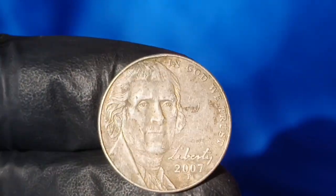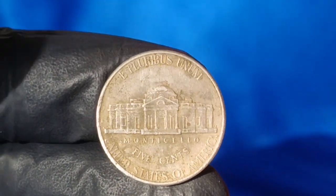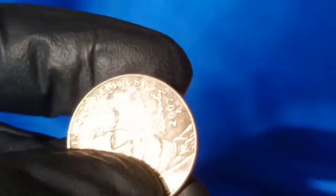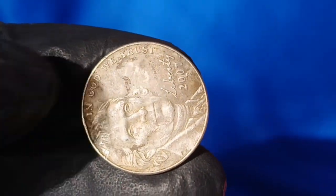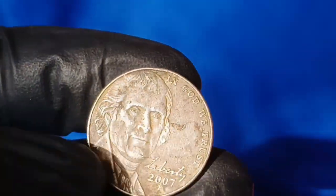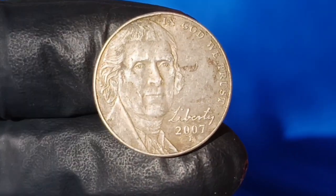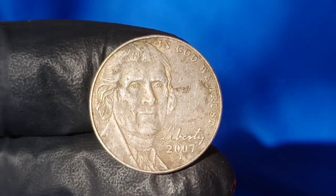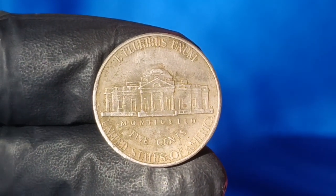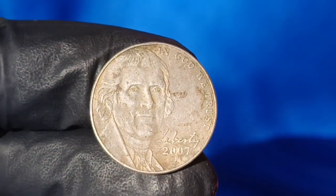In 2007, the Philadelphia Mint produced over 571 million Jefferson nickels for circulation, making the 2007 P a common coin in everyday transactions, with a composition of 75% copper and 25% nickel, weighing 5 grams, measuring 21.2 millimeters in diameter, and featuring a plain edge. But what elevates certain 2007 P nickels to a potential $5 million valuation are the rare and dramatic minting errors that occurred during production, errors that are so scarce and sought after that they transform an ordinary nickel into a numismatic masterpiece coveted by collectors worldwide.